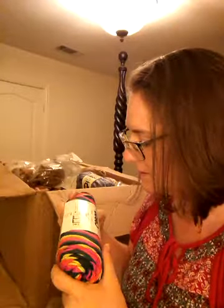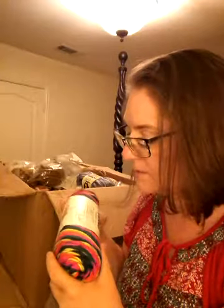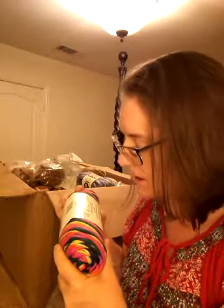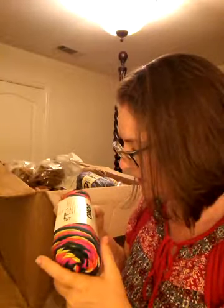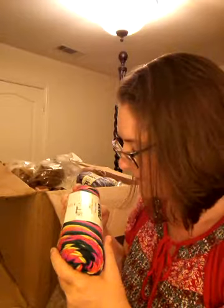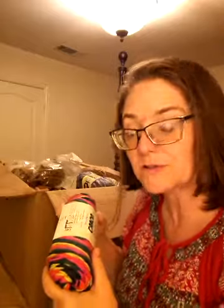Oh, and I'm sorry, I didn't give you the specs on this yarn. This one is 5 ounces at 141 grams. It is 100% acrylic. It's a medium 4 weight, and it's at 250 yards, which is 228 meters. Very easy to find, Caron Simply Soft. It is pretty soft. I really did like this colorway.